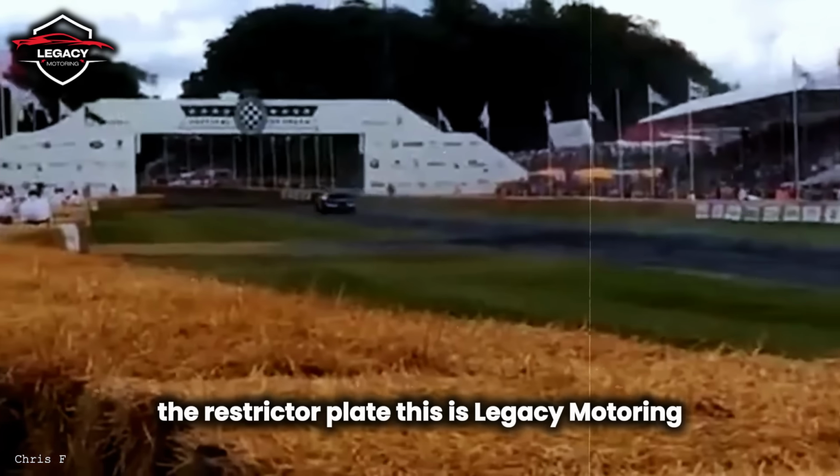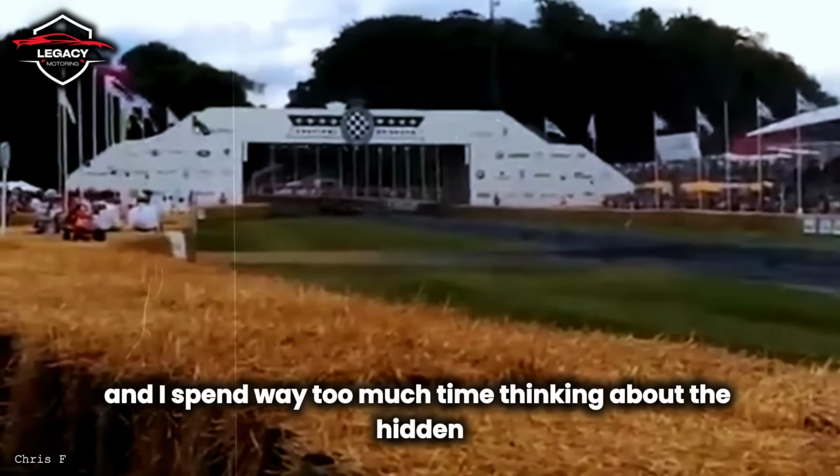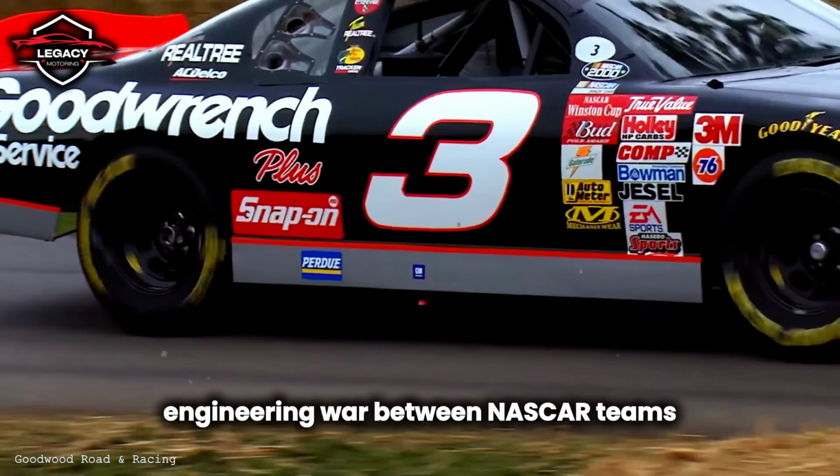This is Legacy Motoring, and I spend way too much time thinking about the hidden engineering war between NASCAR teams and their inspectors.